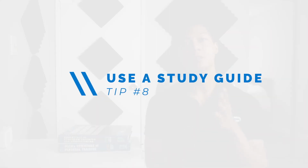Now, tip number 8 builds on that concept in which you should definitely use a study guide. This will help you identify what are the main topics that you want to be studying and reading in detail within the textbook, and which ones you just need to skim. This is super important if you're trying to cut down your study time overall. So all in all, we definitely recommend utilizing a study guide when you go through and prepare for the final exam.